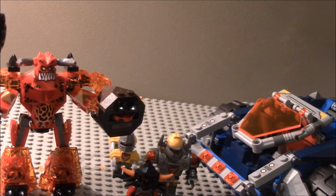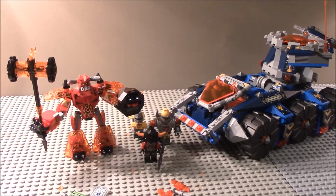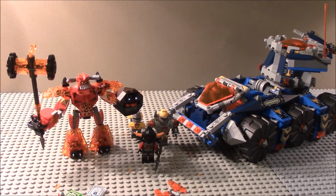Now on to the ratings for the set. Alright, so I got this set at Barnes & Noble, and it's a pretty cool set. It brings me back to liking Nexo Knights. And so I had to wait a little bit for the sets to come out. That's why I stopped making the episodes. And then I just kind of stopped caring about making Nexo Knights at all. And so I'm going to try to get more Nexo Knight sets, especially next year.